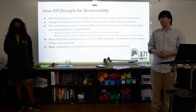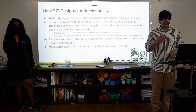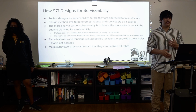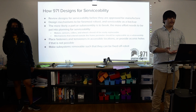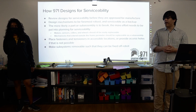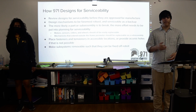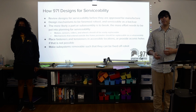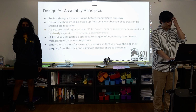There's a limited amount of people that can be working on the robot at any single time. So being able to take the subsystem off and work on it then is useful, especially if you're in the middle of drive practice and, let's say, the climber breaks and you're not using it for drive practice. If you can, just take it off the robot, fix it off the robot, allow drive practice to continue, and then put it back on the robot at the end of drive practice.